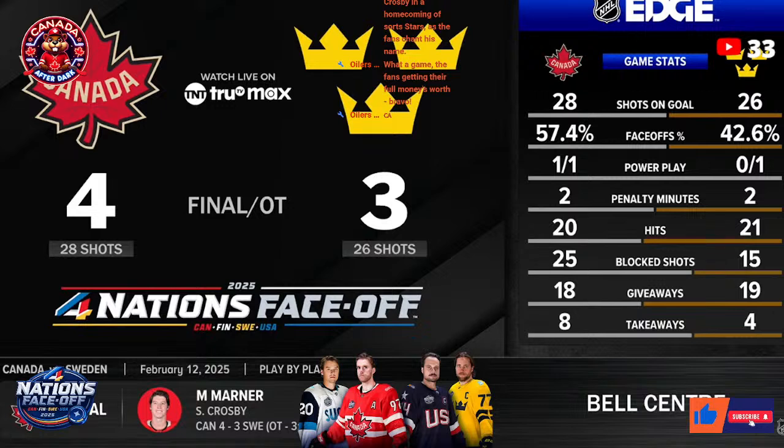They got some guys that just play the game the right way. So we knew that they were going to push. Obviously, we didn't want to get that game to overtime. But there were some good things that came from it, right? We had a good penalty kill. We might have that going forward in this tournament.